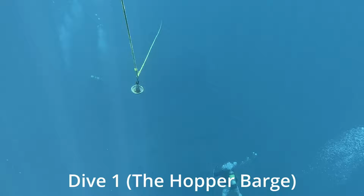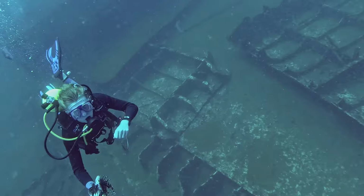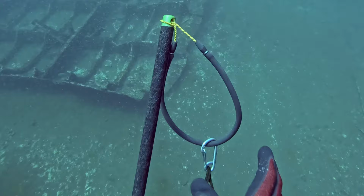Well, welcome back to Below the Surface. We're on the hopper barge today, and I'm looking for lionfish. We had a couple other divers that came in from some other state. They're doing some spearfishing too. As you can see, one of the kids is bringing me up a lionfish right now. He didn't have a zookeeper, so he's gonna use mine. But he did score the first lionfish of the day.